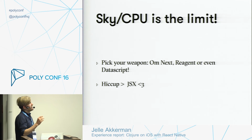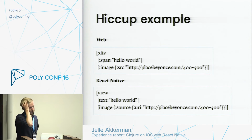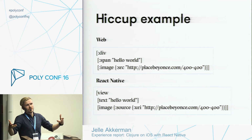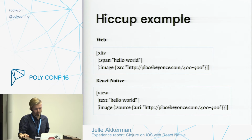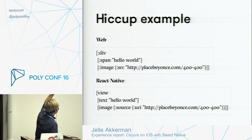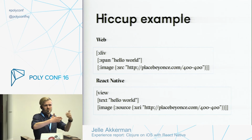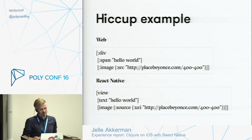So in Clojurescript land, it's quite common to use Hiccup. And Hiccup looks like this. It's like HTML done in Clojure data structures. It's quite elegant. I really prefer it over JSX or HTML itself because it's quite dense. And so here's an example of a web view, where you would have divs and spans and images. IMG, sorry, that's a typo. And in React Native land, you would have, instead of a div, you would have a view, you would have just text. So more generic components. It's an analog, but it's named differently often.